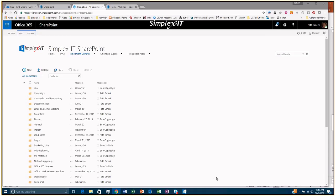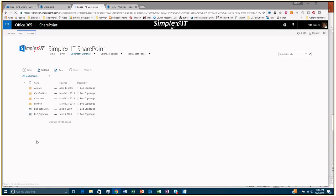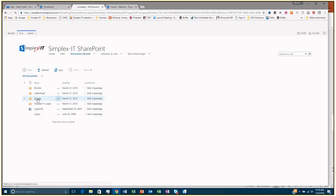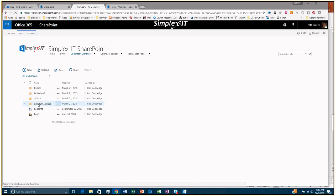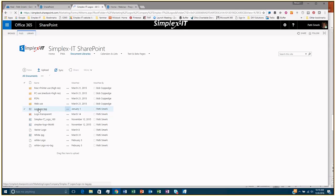But for example, let's say that I'm working on something from home and I need to find my logo. So I would log on to SharePoint and I would go into marketing, and then we actually have a folder called logos, and everything is here for me. So I don't have to worry about running into the office to get something off of my computer, because it's stored in SharePoint. I can access it from anywhere. So I can go into company, and then you'll see the various logos here where we have them saved. So these are available to me from any network connection.